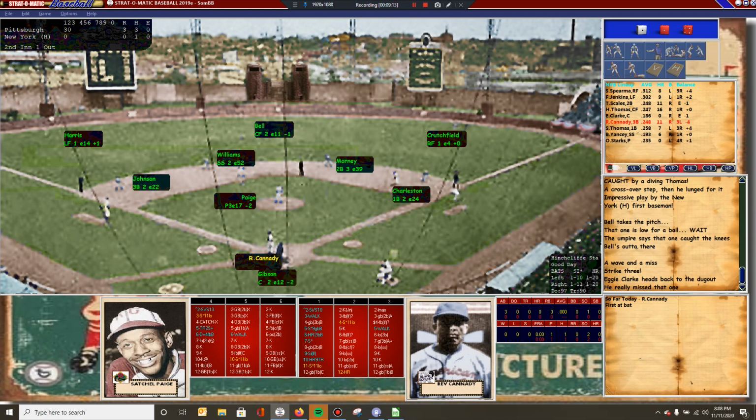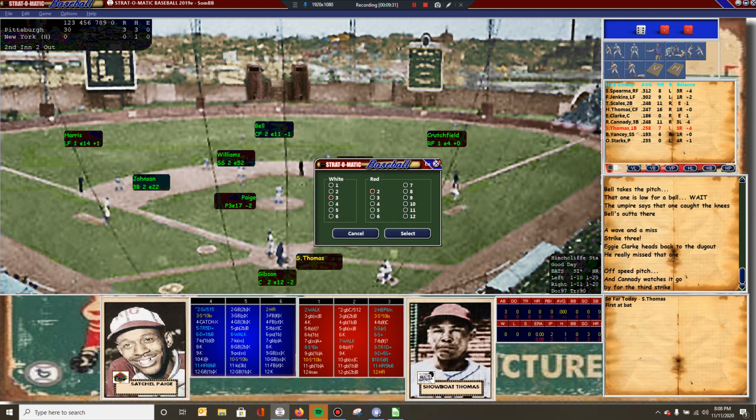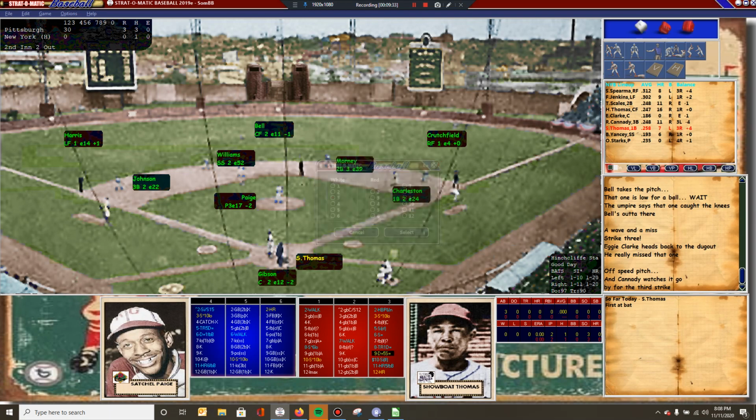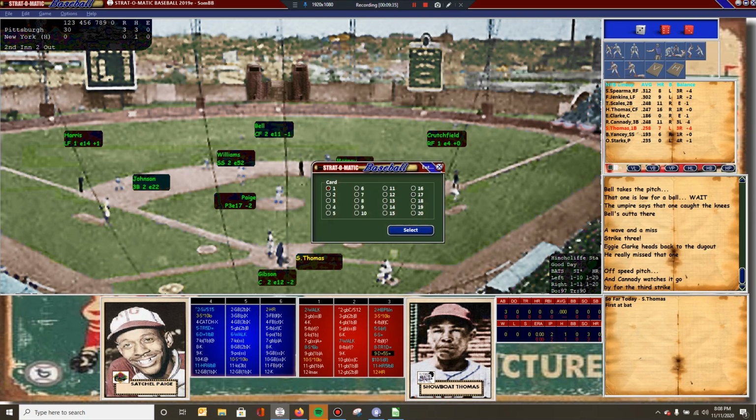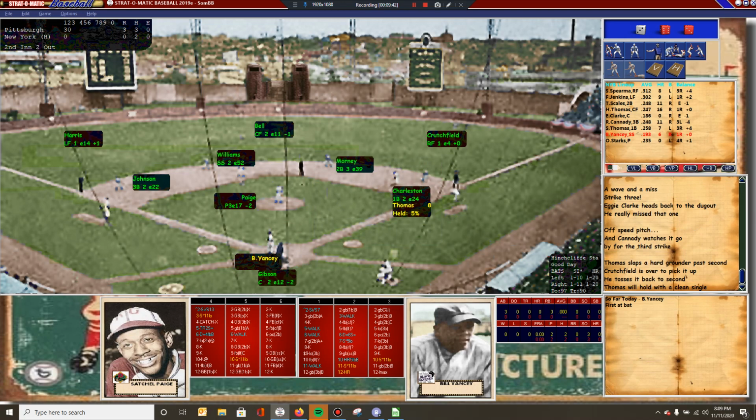Here comes the pitch. He struck him out. And there are two down, and here comes Showboat Thomas. Here comes the pitch from Page. And this one is going to be a base hit in the right. Thomas pulled it right past Morney in right field, and he's on with a single.